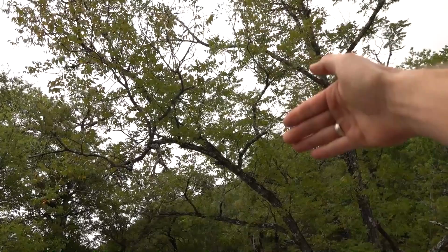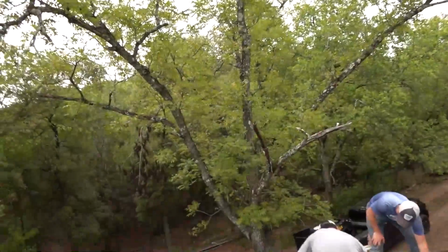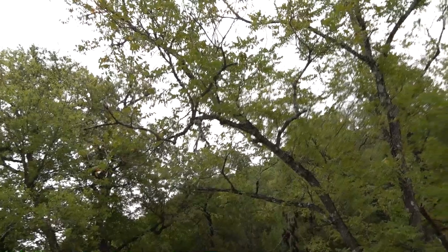We do have a tree here. So if we're not getting enough light, a couple of these branches are gonna be over the solar panels here, but I think it's still gonna be enough even without, and I'd rather leave those branches. We're not gonna cut that tree down, but we may take off this branch right here that's hanging over the roof.